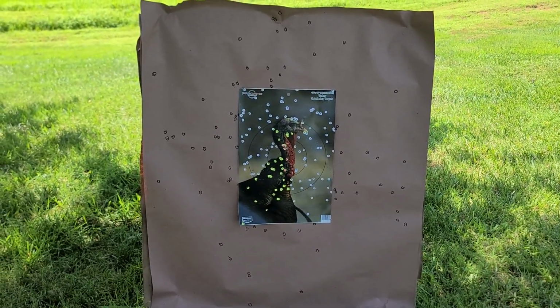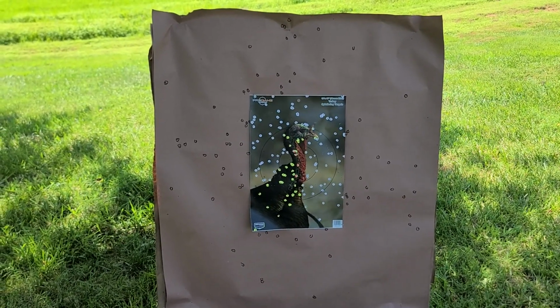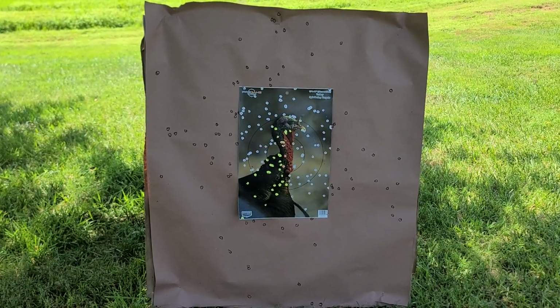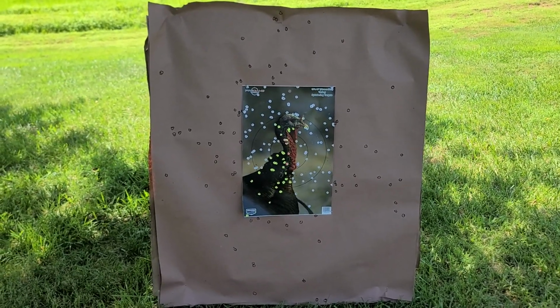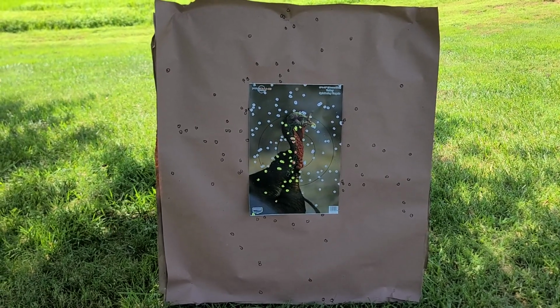I like what I see on the turkey paper, but outside of that, on the actual patterning board, not a huge fan of it. But I guess at the end of the day, it is a more than usable turkey pattern out at 40 or 45 yards all day long, that if that's all you had to work with, then yeah, you could absolutely take it out and hunt turkeys with it, that's for sure. So not perfect, but far from terrible at the same time.